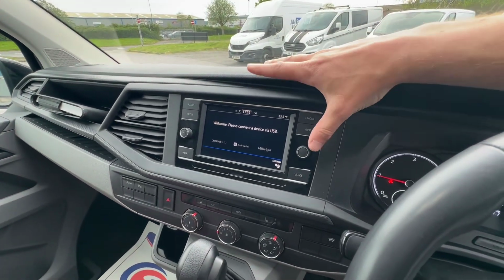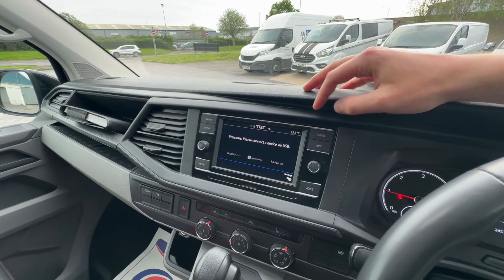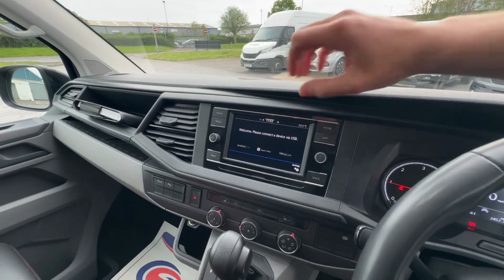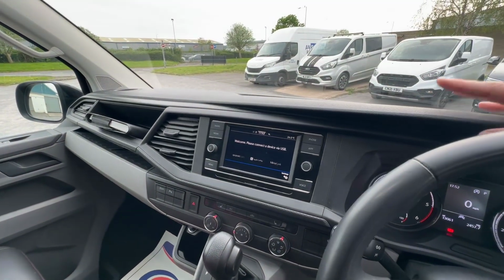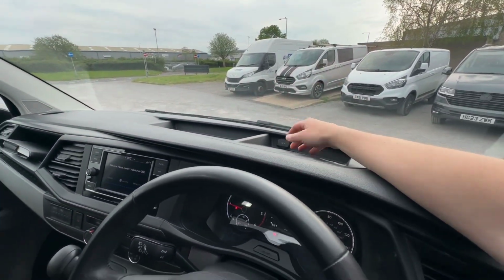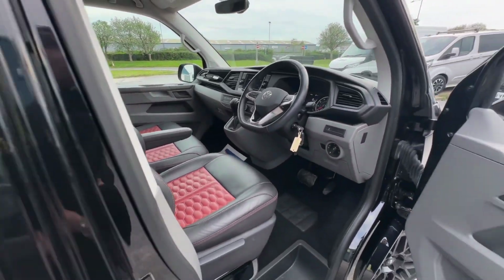Into the center then, you get this screen here, and you can see you've got App Connect, you've got Apple CarPlay, Android Auto. You can, of course, connect your phone to this via Bluetooth as well if you want to, but the App Connect is wired, so you plug it into one of the USB-Cs down there. And, of course, you've got DAB radio on here as well. Plenty of extra storage up here on top of the dashboard. Nice little 12-volt socket just there. You can see the full wallet and everything there comes with the van.